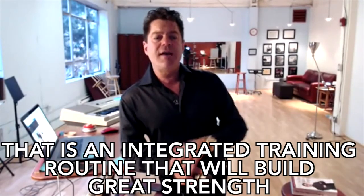Integrated training routine that will build great strength for your belting or chest pulling high into the head voice in a healthy, proper way. How do we do it? We do sirens and we put dampen and release onsets at the bottom, or plosives, vowels, or glottal attacks off the top, and we turn it into a workout routine. How far do you go? For men, maybe up to a C5.